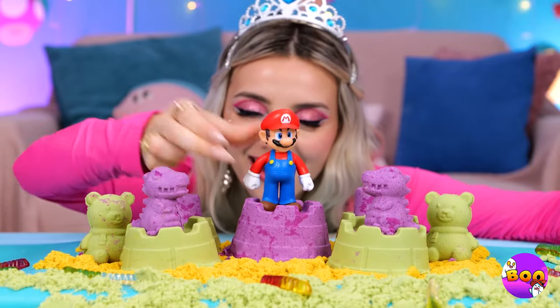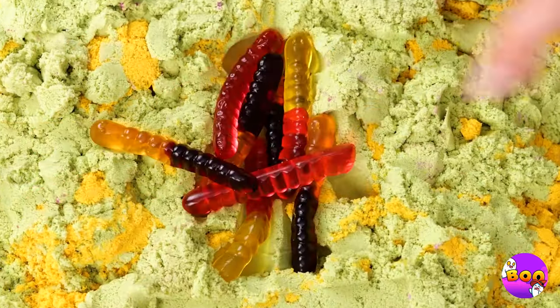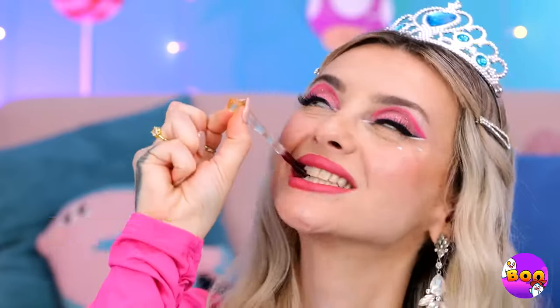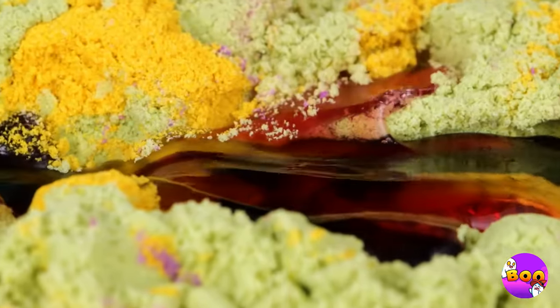Look, Mario, your very own castle. Now he knows what it's like to be a Goomba. Looks like new digs for the gummy worms. How about we make things warm and toasty for you? Wow, that really brought them all together.